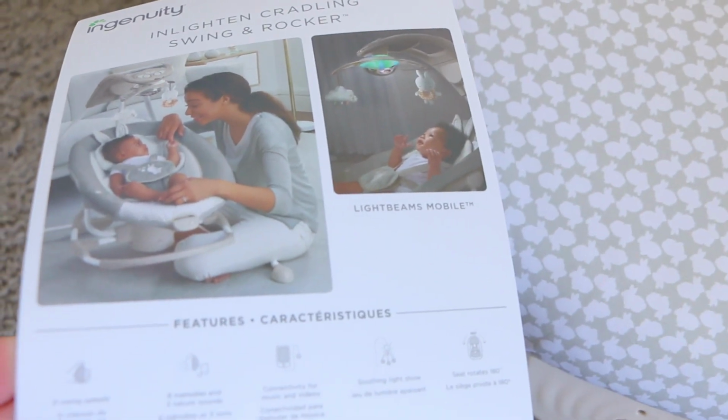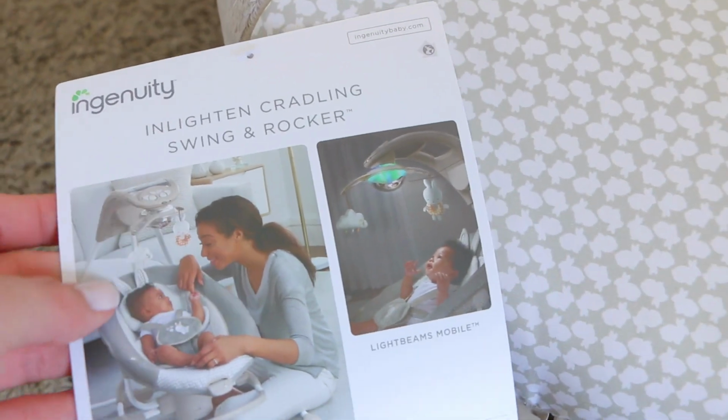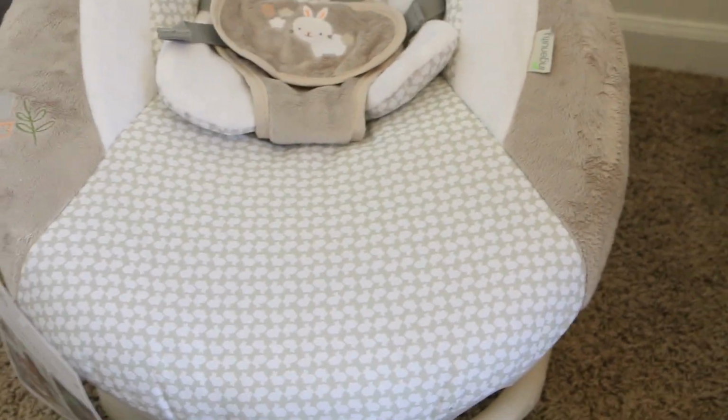It has little bunny ears, really, really sweet, and here is a picture of what it looks like. You can attach it to the base, this part here, where there's music and lights, and make it into a swing, or it could be like it is on the floor right now, a rocker that vibrates, and you can use your hand if you need to put the baby to sleep.